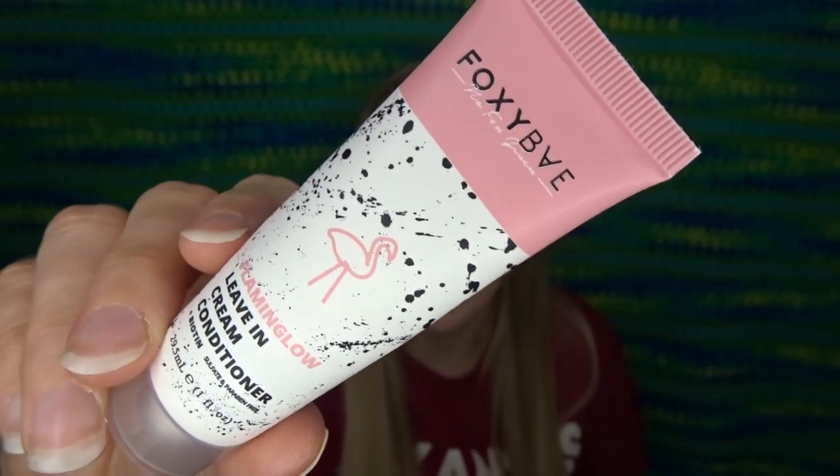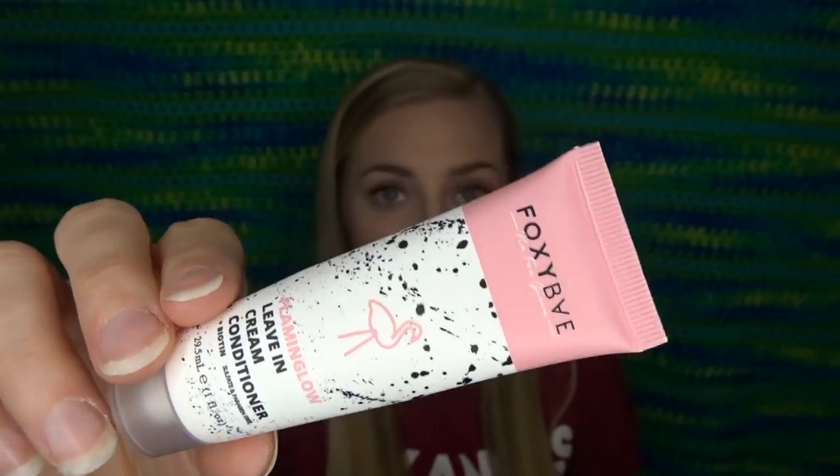Next, I have this Foxy Bay Flamingo Leave-In Cream Conditioner. I just finished using this today as well. I just washed my hair this morning and used it as a leave-in, and I love this stuff so much. It smells amazing, and it always made my hair just so silky and soft and very brushable and exactly how I want my hair to be. This is sulfate and paraben free too. So I think I got this in an Ipsy, but I really did like that.